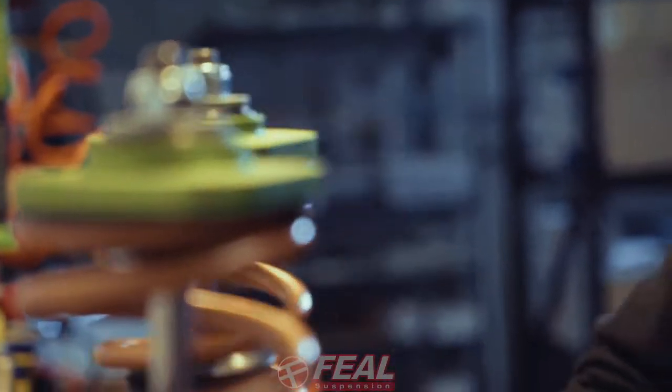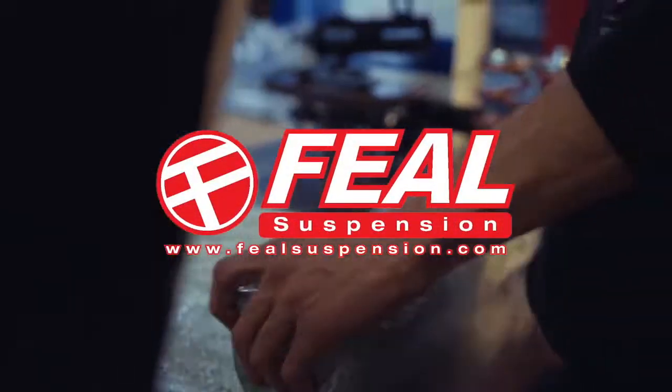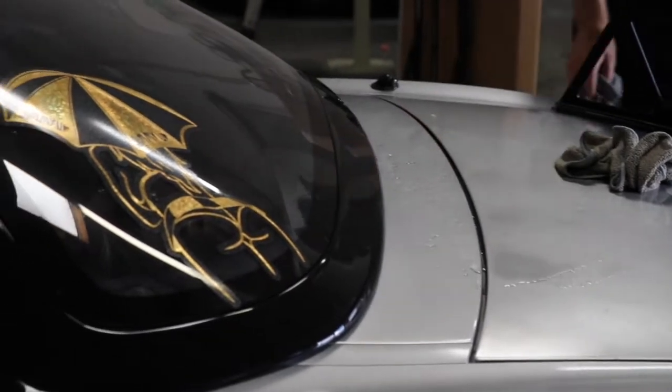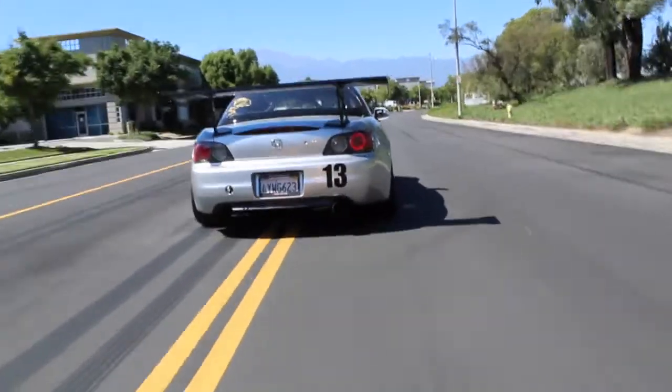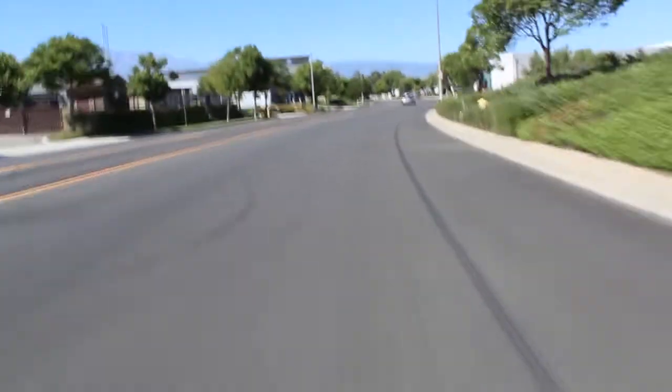Independent spring preload and ride height adjustment allows you to adjust ride height without having to change preload or shock travel, so you can lower your car to obtain a lower center of gravity without affecting shock performance. And valving and spring rates are mathematically calculated, tested, and engineered to work. So let's go over your Feal suspension options for the S2000.